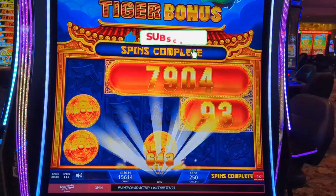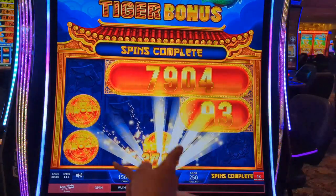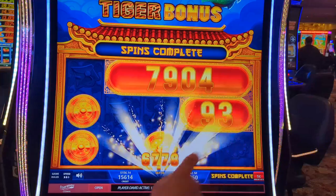No. Oh, because they're not. Did they add it together? Yes. No, they added those together. Yeah, so you got 93 cents and $79. And this one's going to do it, and that one's going to do it? Oh. Because they're not next to each other. They have to be conjoining.